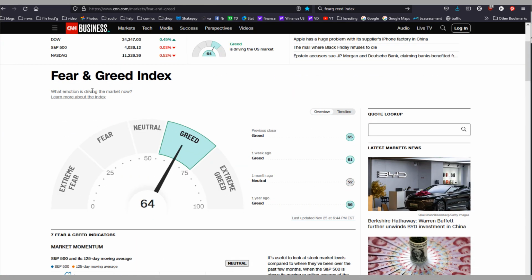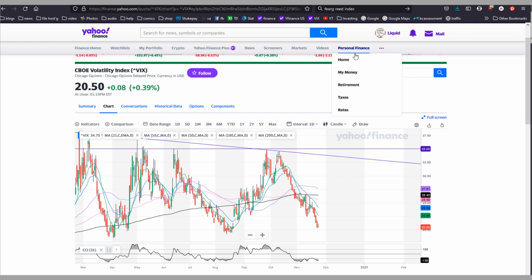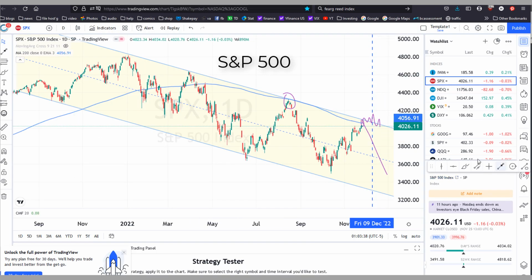And if we look at the CNN's Fear and Greed Index right now, it's at 64, which is quite greedy. So if you are going to dollar cost average, buy a little bit. And then what you should be looking for is, first of all, look at the VIX over the next week. See if it drops below 20. If it does, then that could be a sign that we are going to get another one of these large sell-offs like we've seen in the past.